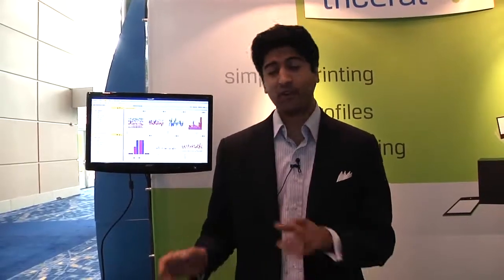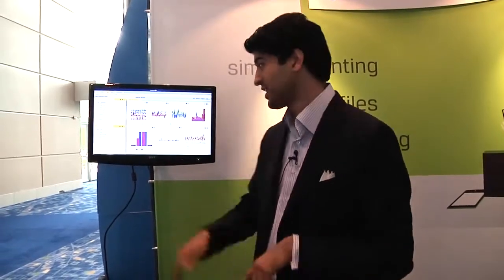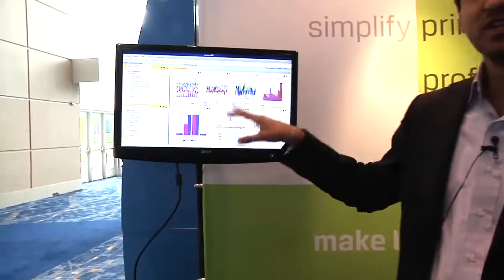Hi, we're here talking about Goliath Technologies. We provide two solutions. One is Monitor IT, which is an end-to-end monitoring solution, and the other is Hypothetical, which does app flow analysis for NetScaler. Now we're going to focus on Monitor IT today, and so that's actually what we're looking at on the screen right now. So this is Monitor IT.